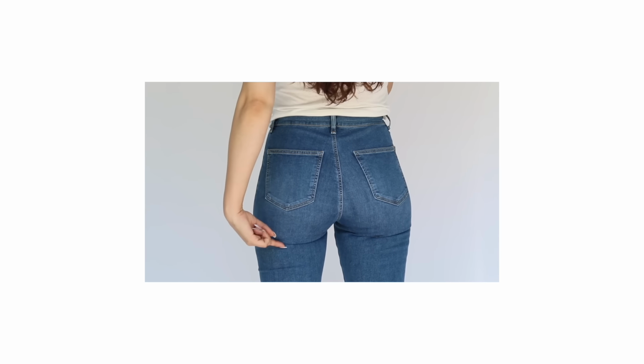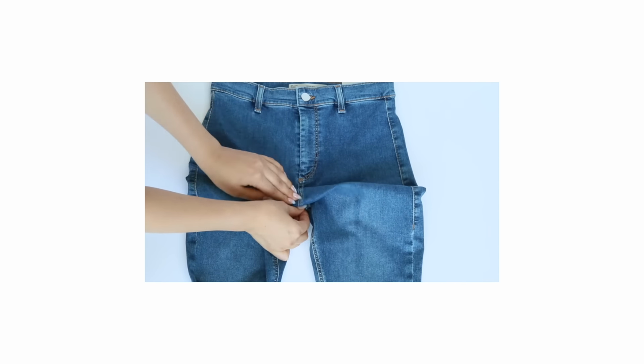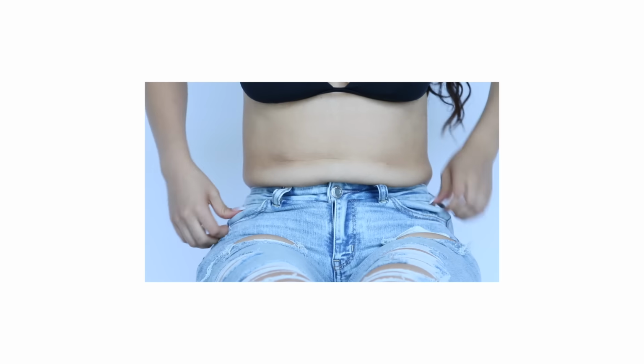Those are the things that I think are really important when shopping for jeans. I hope that this gives you an easier time and at least gives you an understanding of what's happening when you put jeans on your body.